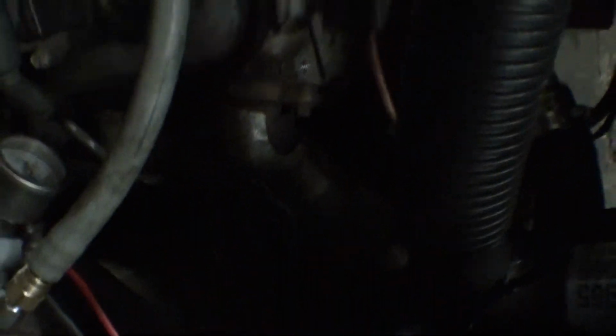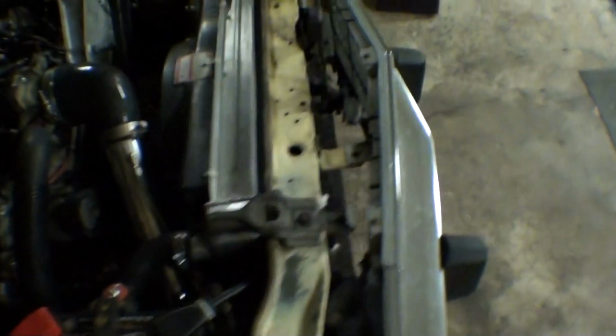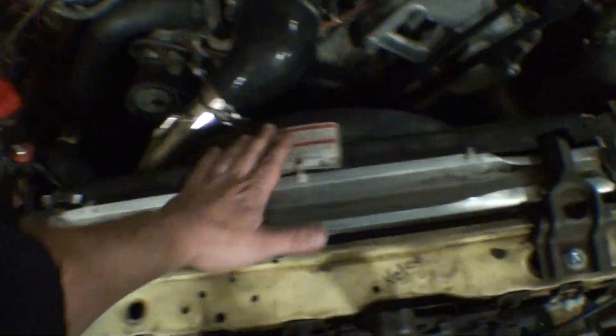I'm trying to think of what else. My fan only runs on high speed. I picked up another junkyard fan here, high and low, works great, so I'll eventually swap that on, but I didn't want to swap it before we had to go to the island.